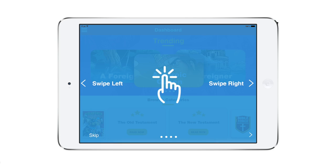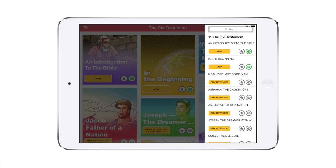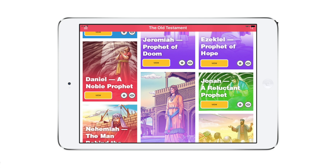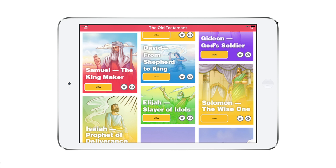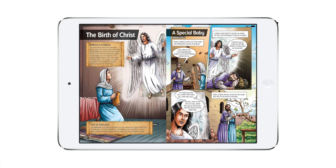Set your child's imagination loose in this free, immersive app that allows them to interact with the stories and heroes of the Bible. When you purchase your copy of BibleForce, the First Hero's Bible, you'll be able to access the BibleForce companion app for free. Simply follow the step-by-step instructions just inside the book to receive your access code.